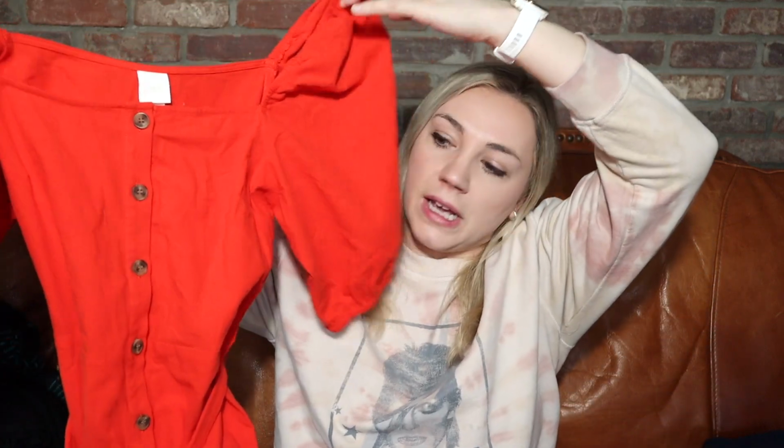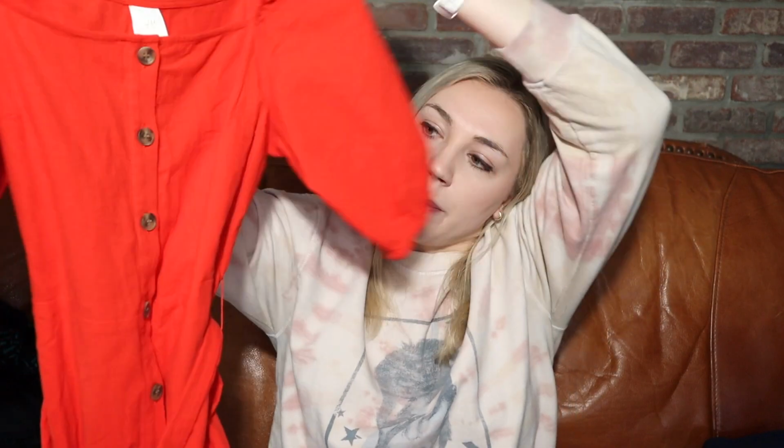But this one I definitely did want to list because it's a really nice midi style. I was really pleased to get a lot of midi and maxi dresses in these boxes. Puff sleeves, buttons all the way down. It still does have its belt. So I think this will just be a really nice one for spring and summer. Probably won't sell for much more than $20 or so, but I'm okay with that.